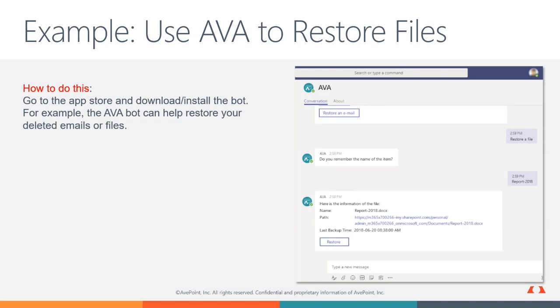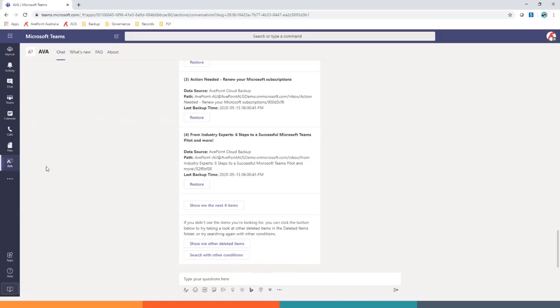So this is free. You can download this now. Again, you'll just be looking at the recycle bin only. As an example, all you have to do is go to the App Store, download Ava, and this is the kind of experience that you'll get.